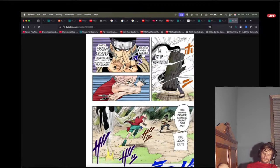Actually, I just took that to mean that even if she does amp her speed with chakra, she doesn't use body flicker. I know what you're talking about, but I don't think she uses body flicker. She put chakra into her foot and used that to propel herself forward. It's basically the same concept as Tsunade's punches, but it's for speed. Yeah, that is what body flicker is.